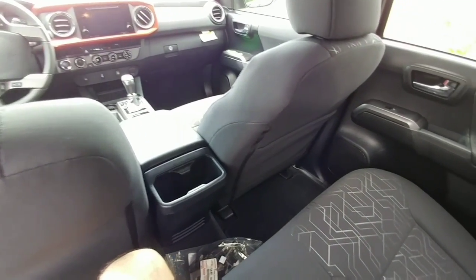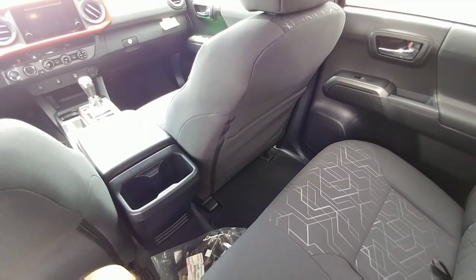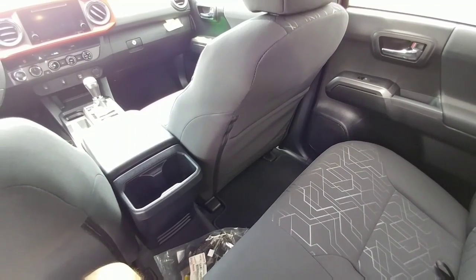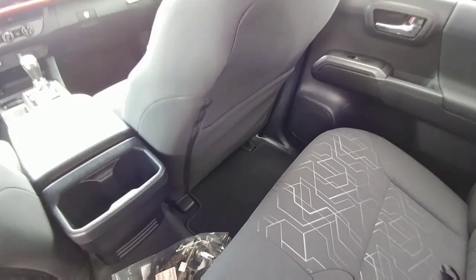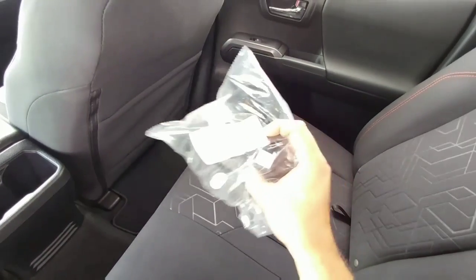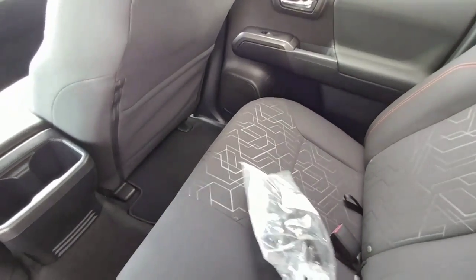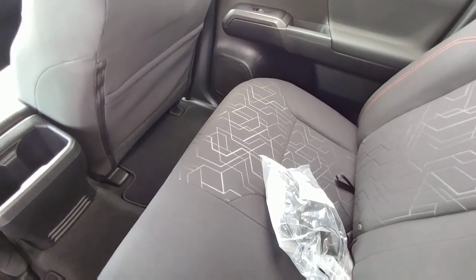In a seated position, I feel comfortable, even though my knees do slightly touch the back of the seat when the seat's in the normal seated position for the front driver. And of course, here's the bag with all the mounts for the rail system that Toyota has on this truck. Tie things down like a quad or motorcycles or whatever you might put in the back.